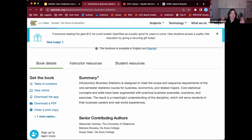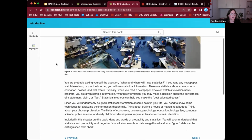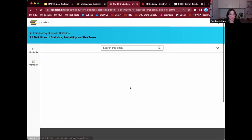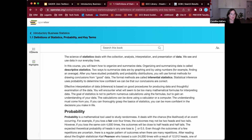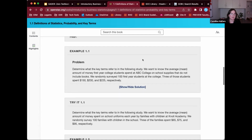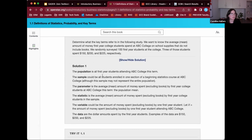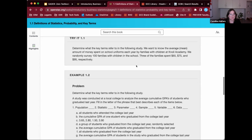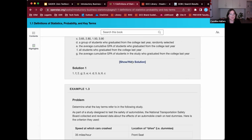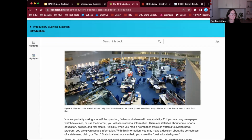I'm not logged into anything. I'm not authenticated in, and I already have full access to this textbook. So anyone can read this textbook. Anyone can use it. They have some study tools over here that they'll highlight the first time you go onto the page. But basically it's just an interactive textbook. Some of them will include videos as well. It really just depends on the textbook. It's nice, they have these little problems with solutions. So basically a typical textbook, right?